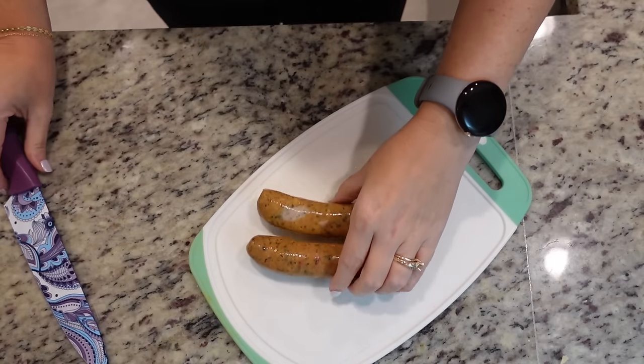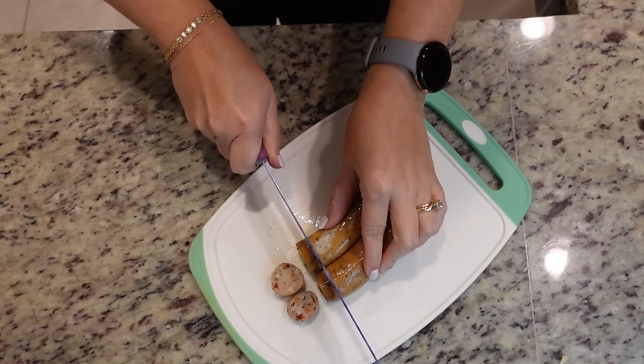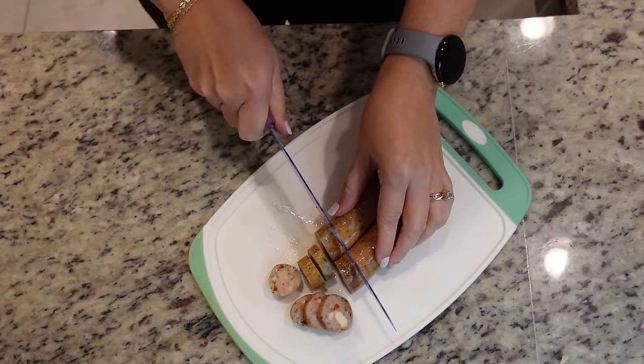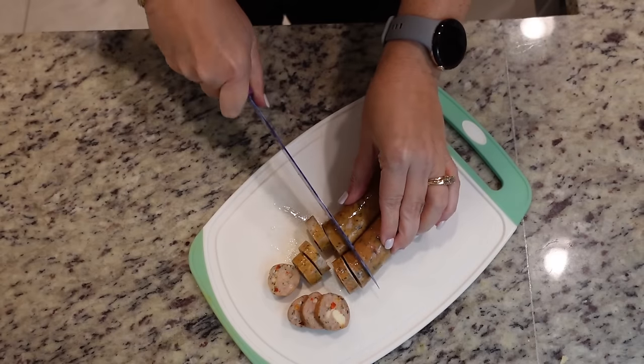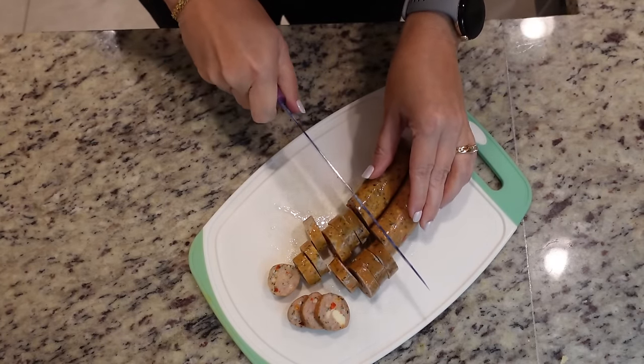while we go chop up the chicken sausage. If you don't have chicken sausage, you could definitely just do chicken breast, just cook those. I was planning on doing that actually. I was gonna put those in the air fryer, just season them and put them in the air fryer and cook them that way. And I saw these and I wanted to use these because it's even easier. And I love chicken sausage.